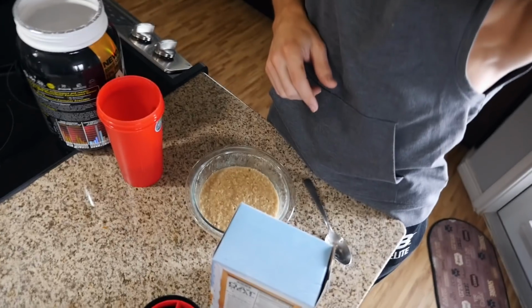But now I'm going to eat. So I got done with breakfast and about to head to New Fit. Got an early appointment today. It's at 1 o'clock. Normally I go around, I don't know, 2 or 3 o'clock.